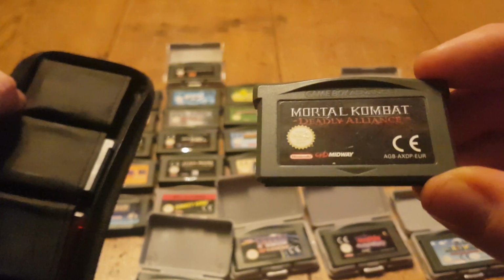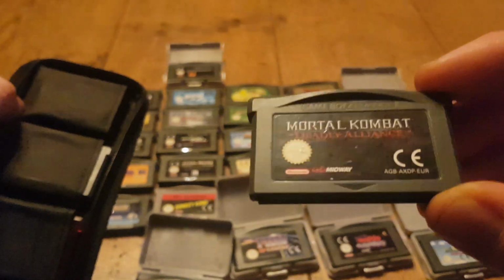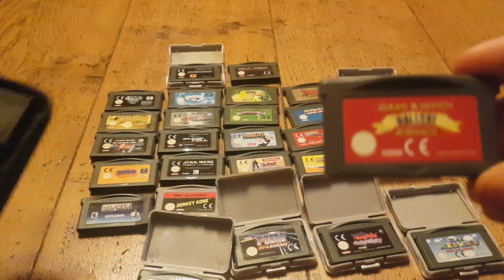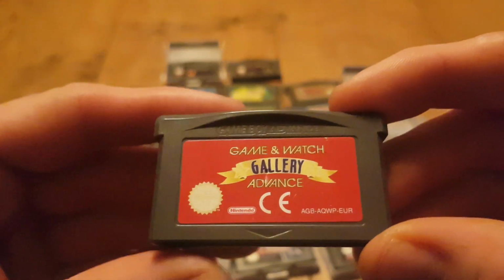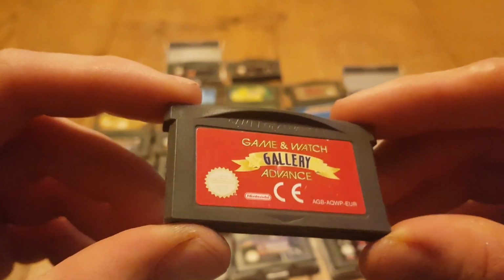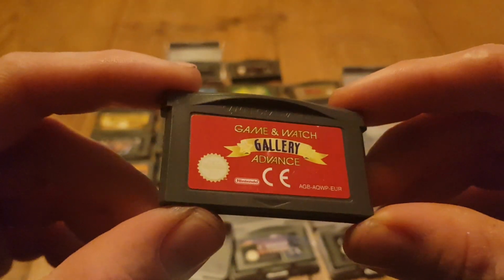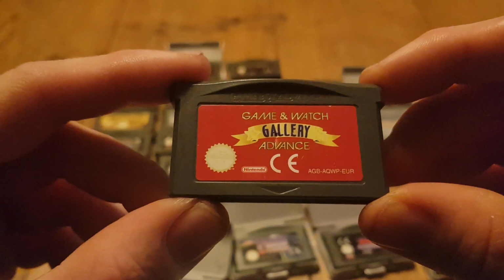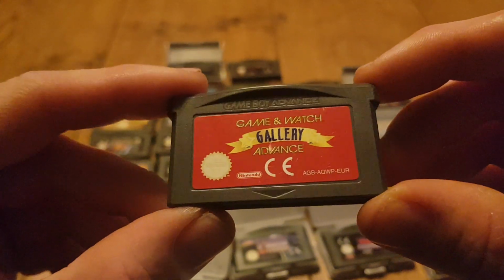We've got Mortal Kombat there. Deadly Alliance. We've got Game & Watch Gallery. Now this was my first ever Game Boy game. I got this one because my parents said it'd be a good idea since it was a bunch of games in one. It's basically a bunch of mini games, you know, Nintendo mini games.